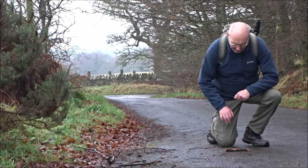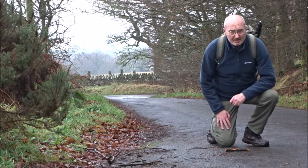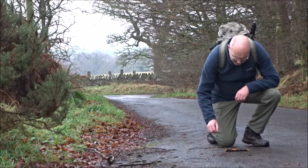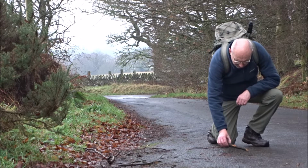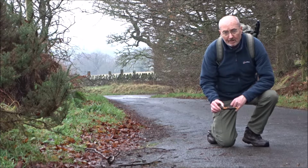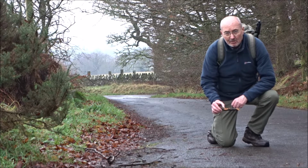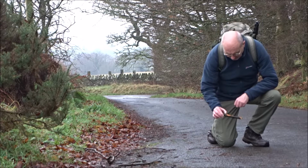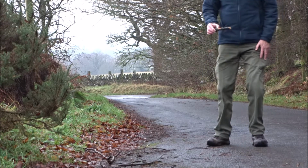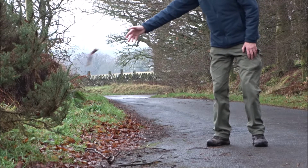You see this? This isn't dung. This is a stick. But I believe it's probably a stick that was left behind by the coos that were droved by Rob Roy McGregor when he went this way. Fascinating. Absolutely fascinating.